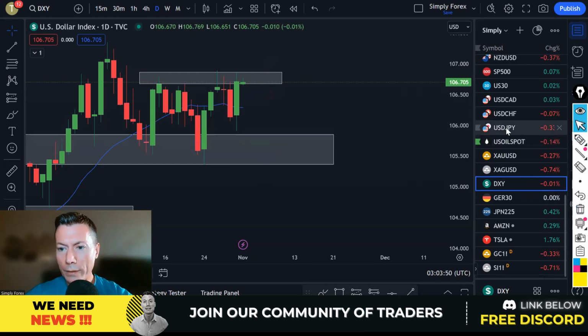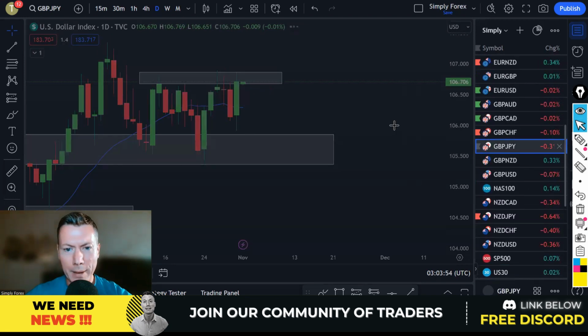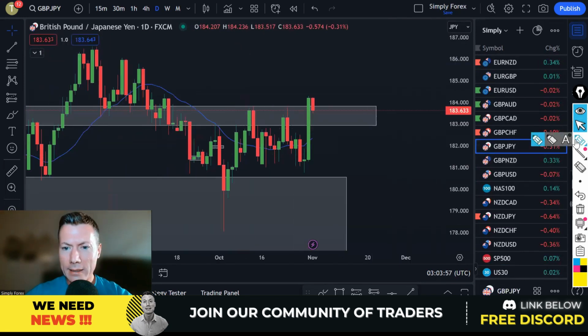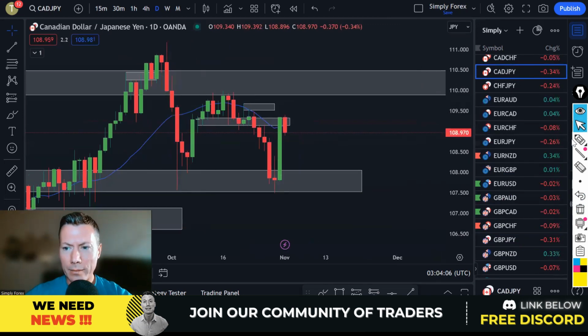It's also true with yen pairs at the moment. If we look at just pound yen, we're getting these whipsaws. Pound yen's like this. What else? Let's look at another yen pair. CAD yen. It's like firmly a downtrend and then bang. So US dollar pairs and yen pairs are tricky to pick direction. They're all in a funk, as I said. So I welcome the news.